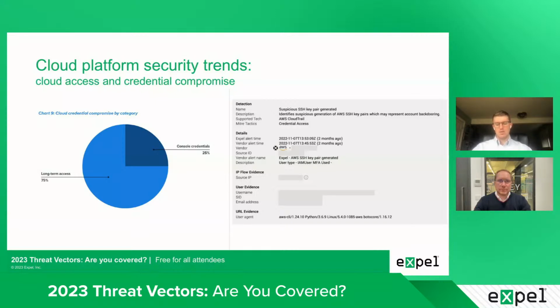of one of these incidents within our Workbench platform for suspicious SSH key pair generation. And it was created, as you can tell, by the user agent there down at the bottom of that graphic. And it was generated using the AWS command line interface by the attacker.